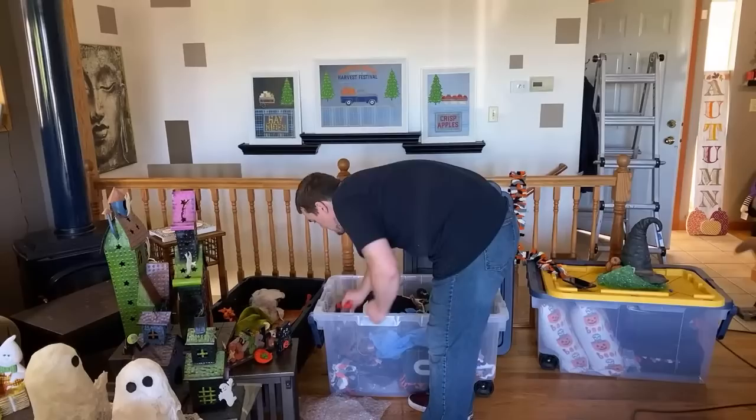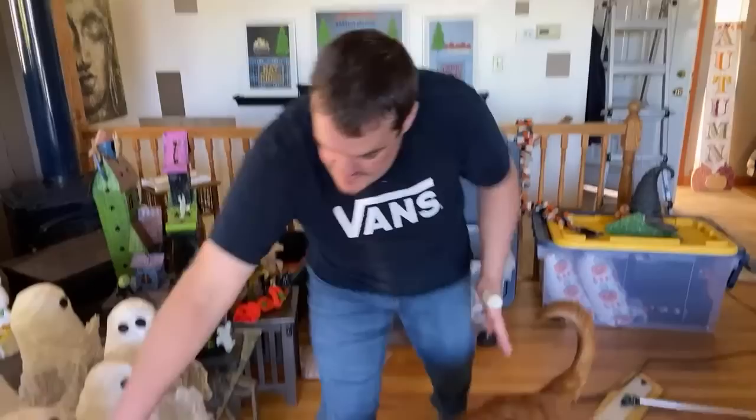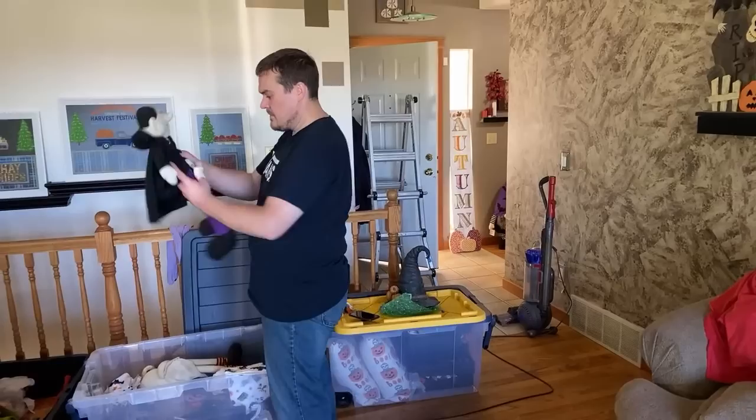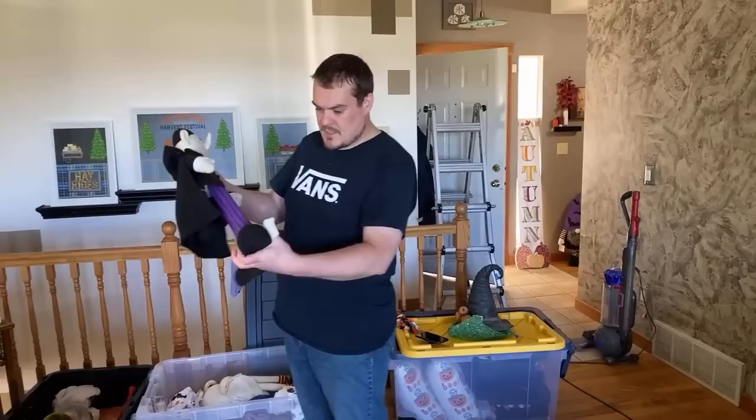Oh, this is very special. You gotta be very careful with this. Very careful with that, Sean. Yep, that's the cup your mom drank out of. That is her Halloween mug that you drink out of during Halloween. It's true. I did your rag heart as well. So Allie did do it. Yeah. That's what friends are for.